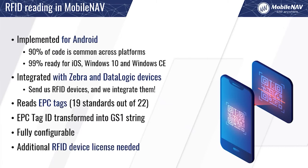And one important note regarding the RFID technology is that we will ask for a separate license. So if you want to use RFID on an RFID scanner together with Mobilenav, you will need a separate Mobilenav RFID license. And that's also going to be a device-based license, which you need to buy on top of the Mobilenav license itself.